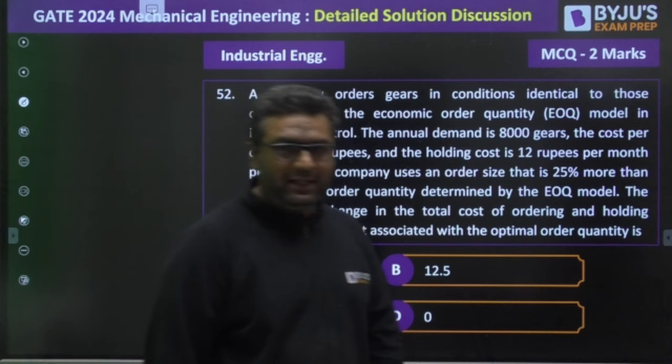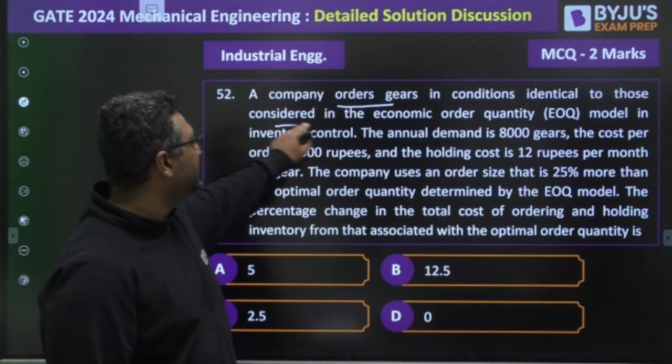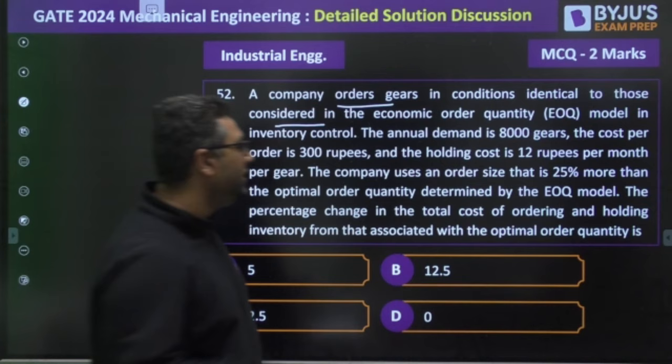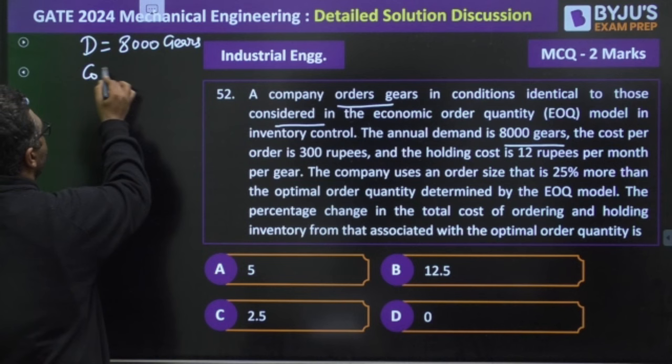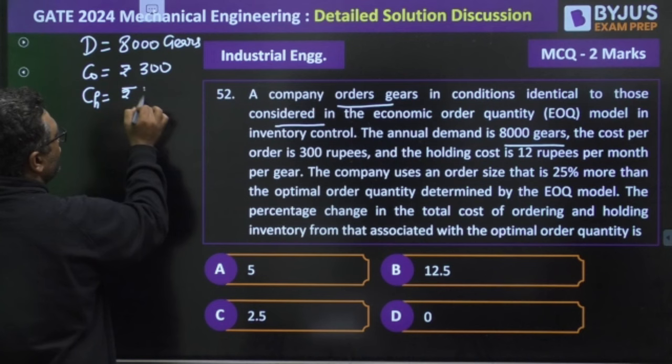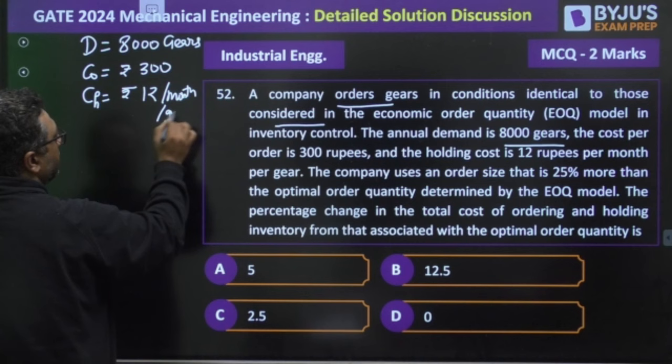A company orders gears in conditions identical to those considered in the economic order quantity model in inventory control. The annual demand is 8,000 gears. The cost per order, C0, is rupees 300. Holding cost, rupees 12 per month per gear. Then the company uses an order size that is 25% more than EOQ.